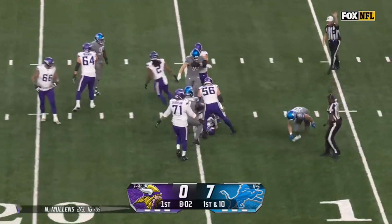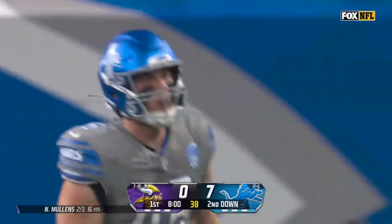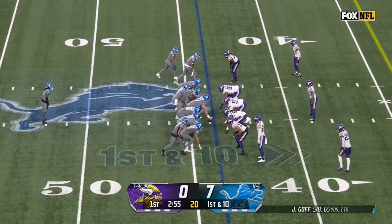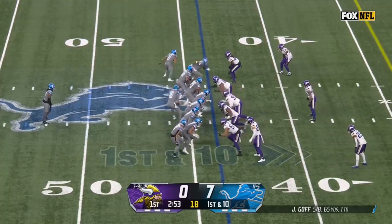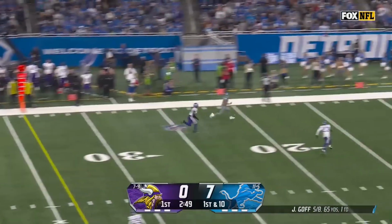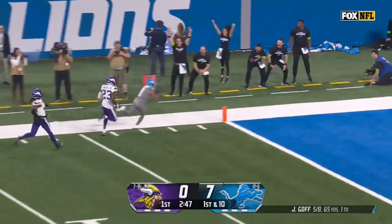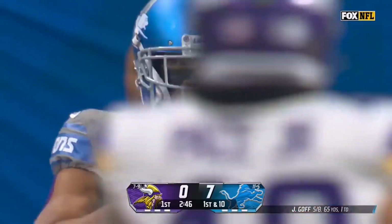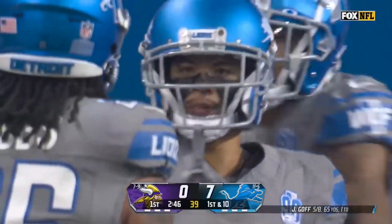Here's pressure and a sack. Jack Campbell on the blitz gets there to Mullins. First down at the Minnesota 44. Fake to Gibbs. Goff loads up, lets it rip. Man open, perfect throw. Khalif Raymond. Spot him out of bounds inside the 5.